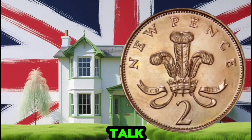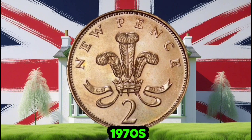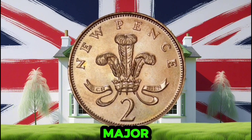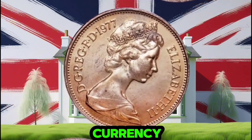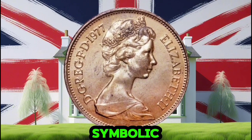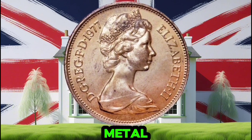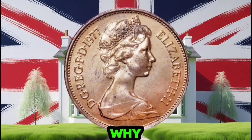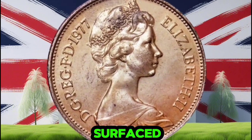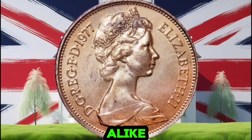But let's also talk about its historical significance. In the early 1970s, the UK was going through major economic changes, including the move to decimal currency. The 2 new pence coin became symbolic of a new era for the country. It's not just a piece of metal. It represents a major shift in British history. That's why, when a rare example surfaced, it caught the attention of numismatists and history enthusiasts alike.